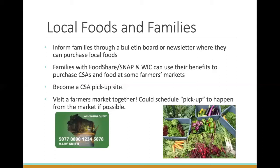CSAs actually have specific pickup sites for their local veggies. And so one way to increase access to these local foods is to become a pickup site for a local CSA. This way, the families can pick up their vegetables and their kids at the same time.